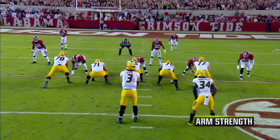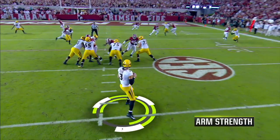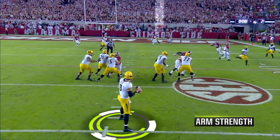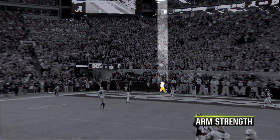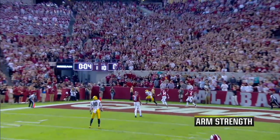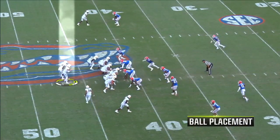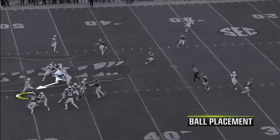But what he can do is special, and what he brings to the table in terms of the athleticism, the arm strength, and the ability to extend plays and make throws that very few other quarterbacks, even in the NFL, can make. I mean, look at this ball. He knows exactly where it has to be, high at the opposite end of the end zone. He has a sense for it. And if you watch him naturally, his accuracy is there. He can place the ball perfectly.